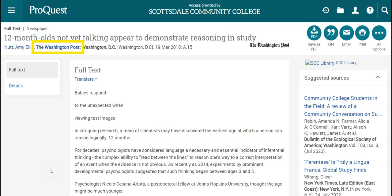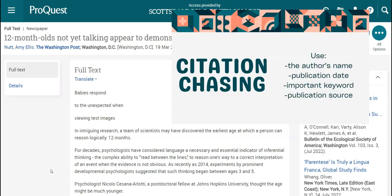I'm starting here with a newspaper article from the Washington Post. The article discusses a primary research study, but it does not tell me what the title of that research study is. However, there's still a lot of good information that I can pull from the secondary source to help me find that primary research study. Specifically, I can look for the title of the journal where the study was published, an author's name, and a keyword that describes what the study is about.